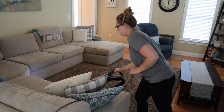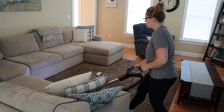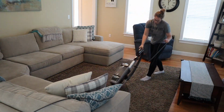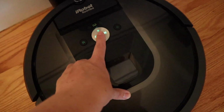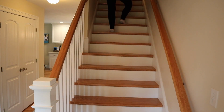This shag carpet in the living room here is the only carpet in the house that the Roomba will not go over. It gets stuck just because it is an extra thick shag, but it's small enough that I can just run over it with the hand vacuum and it's not a problem at all. But I'm now going to start the Roomba downstairs as I head on upstairs to tackle the second floor.